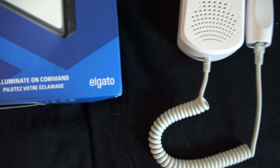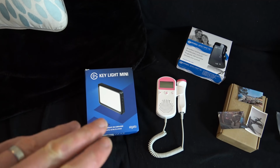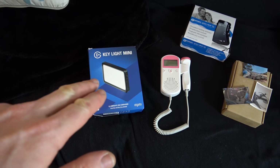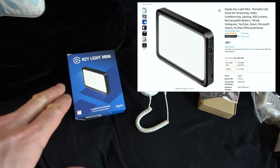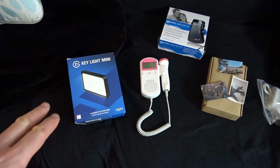It's made by Elgato, so they're the ones that do their video capture. So for example, you know, when you're streaming and stuff like that. So that would actually be useful for me because maybe I could get some good light on close-ups and stuff like that. It's an expensive bit of kit. That one there I think is 80 or 90 pounds. As far as I can see, it's fully working.